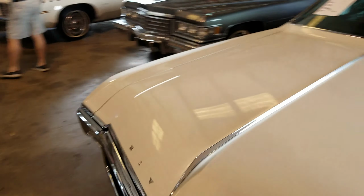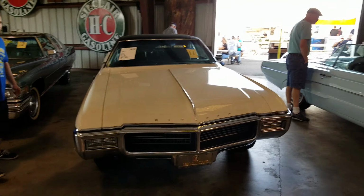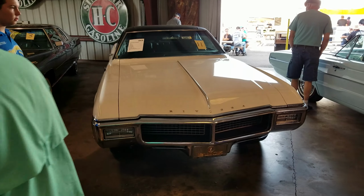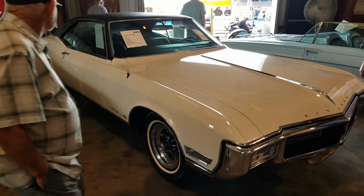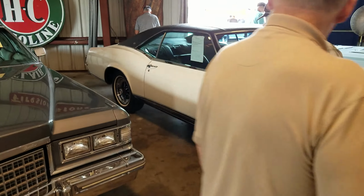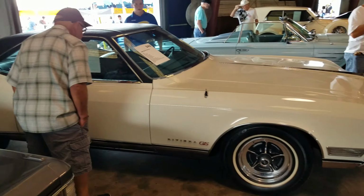I had a '60, or no, a '70 Buick Riviera with a big block 455 in it about 15, 20 years ago. Mine had the wheel coverings on the back and the trim down the center of the car. It was a nice car. This one's a nice one.